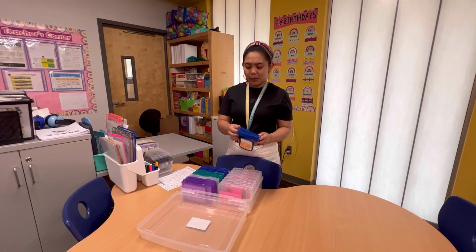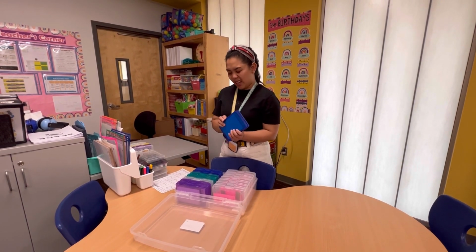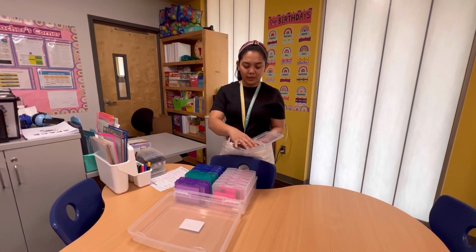They will use this if they're gonna work on sight words. And yeah, it's a work in progress. I'm just so happy that I have a lot already. These are all sight words also.